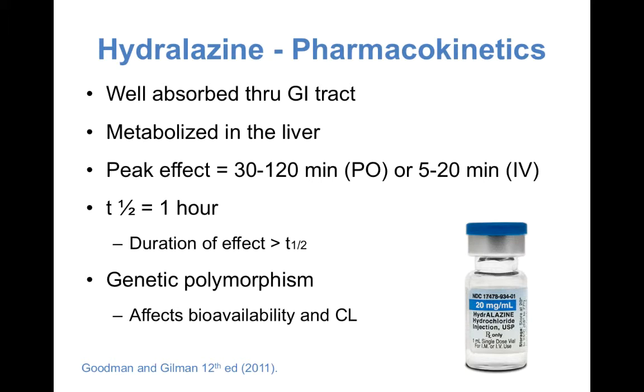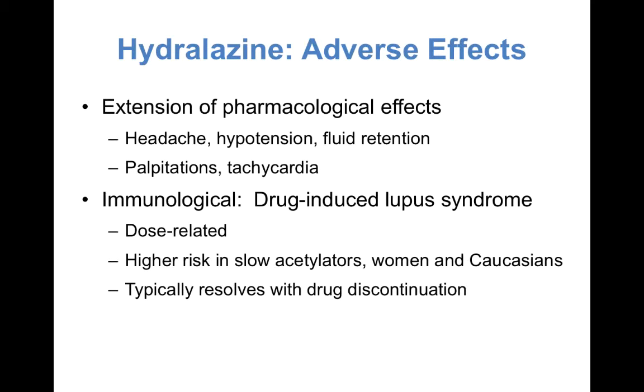So again, a short onset of action with a few hour clinical duration effect makes it a useful agent for bolusing. In addition, you may remember that hydralazine has a genetic polymorphism. About half of the U.S. population is considered a fast acetylator. These patients have a lower bioavailability and also a higher rate of conversion to the inactive form of drug, so they may need higher doses. Again, we're not currently testing people for this genetic polymorphism, but if you do notice that a patient requires higher doses, it may be due to the presence of this polymorphism.